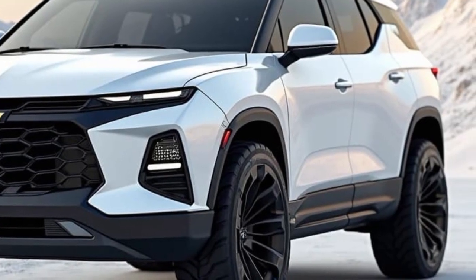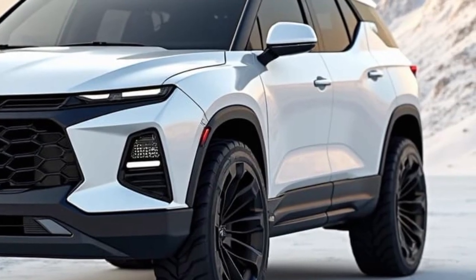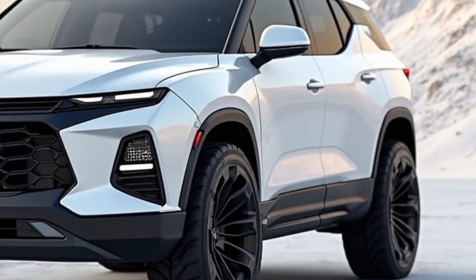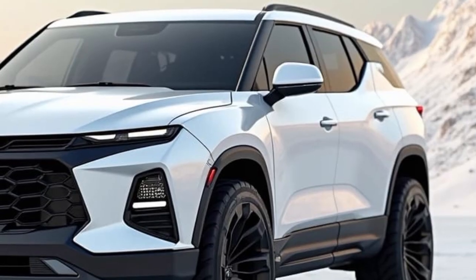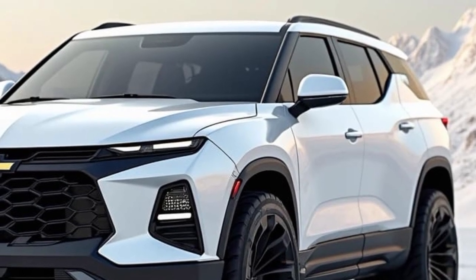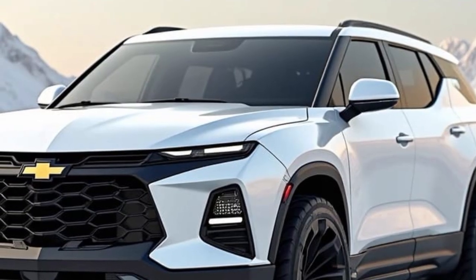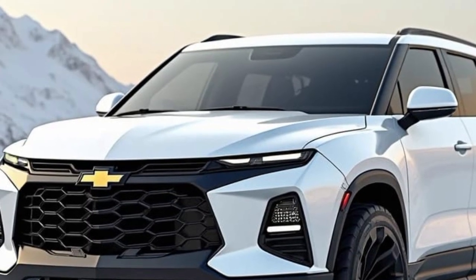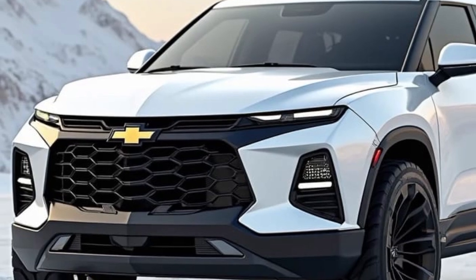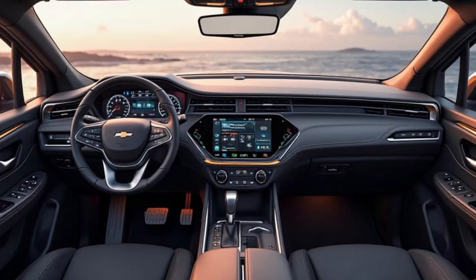For 2026, Chevrolet has introduced subtle design updates, especially in the front and rear ends. There are now more aerodynamic lines, new LED lighting signatures, and a range of updated wheel options from 18 to 21 inches that help personalize the look to match your taste. It's sporty, it's bold, and it definitely turns heads whether it's parked at the curb or cruising down the freeway.